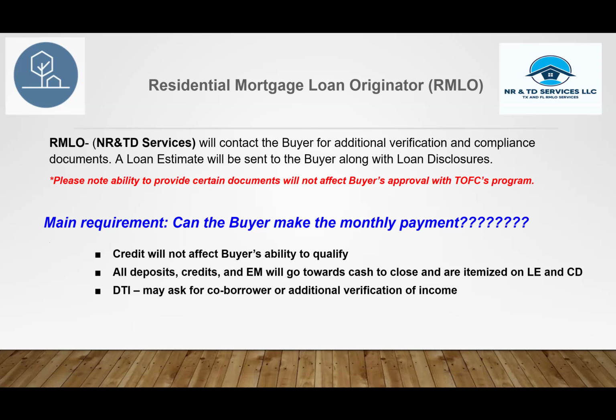It's going to protect the buyer, because they're going to make sure that they're getting all the disclosures that they should be getting, and everything that they would normally get if they were going traditionally, the same disclosures, the same paperwork. So it's to protect everybody. We don't want them to get worried when they get to this part of the process and they're like, what? I thought I didn't have to show any documentation. They do. Their credit will be pulled, but none of that is going to affect their ability to buy the house. The main requirement is, can they make the monthly payment?